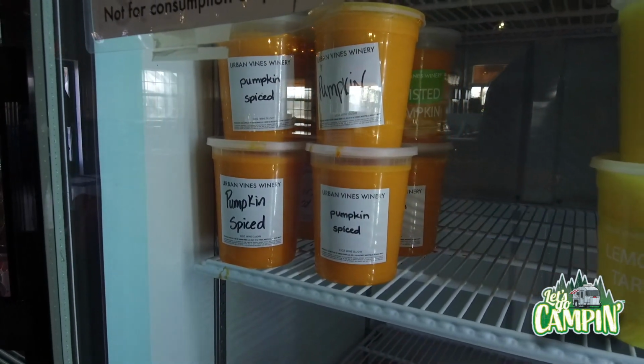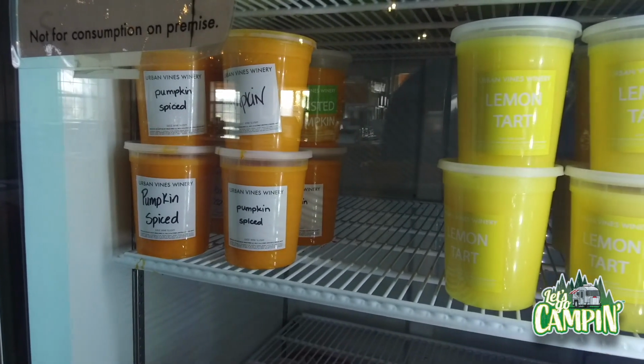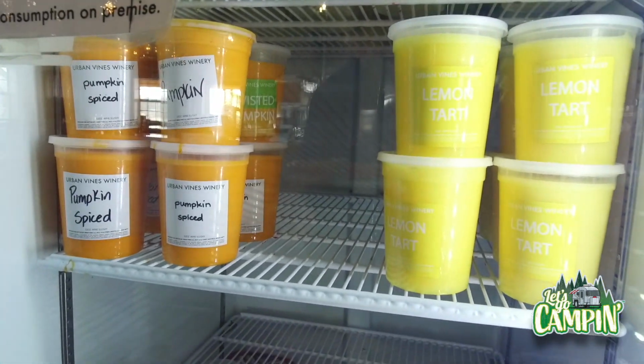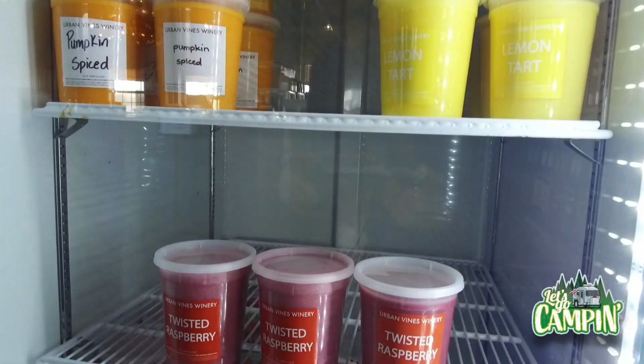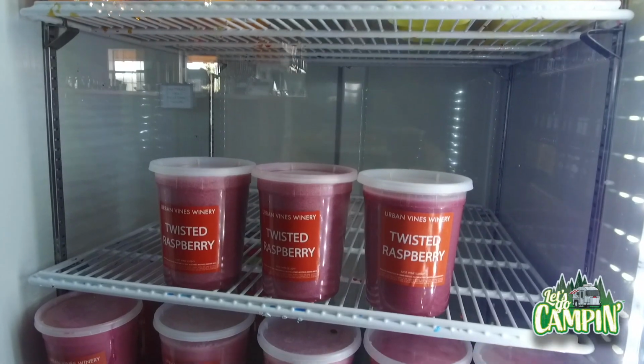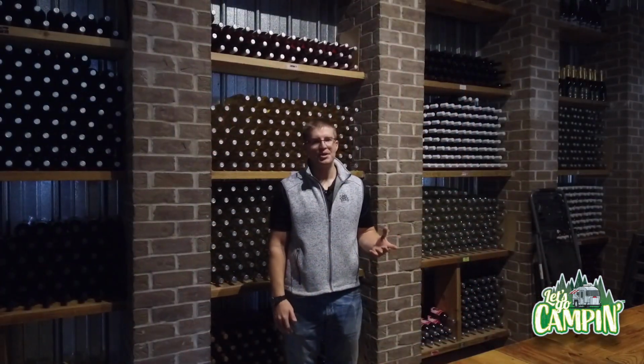We also offer to-go wine slushies. We have all kinds of varieties. We have lots of fruit flavors, pumpkin spice in the fall, just a constantly rotating selection. These are super popular.